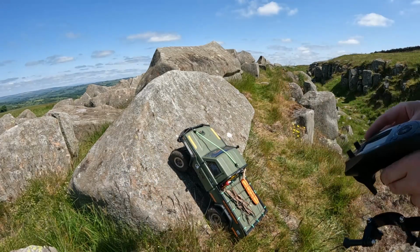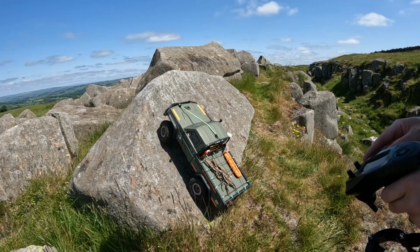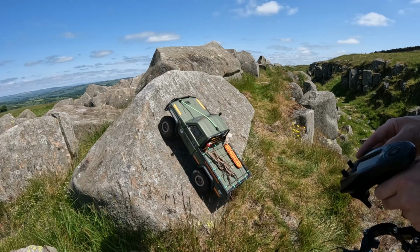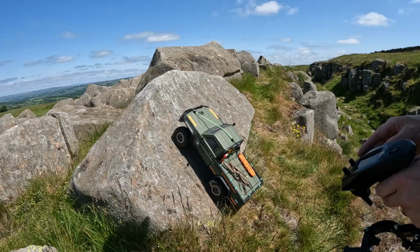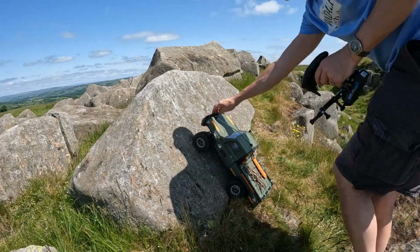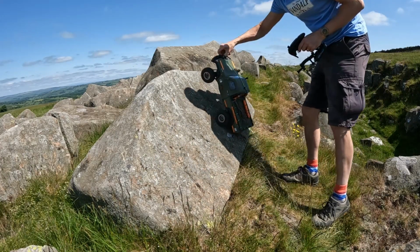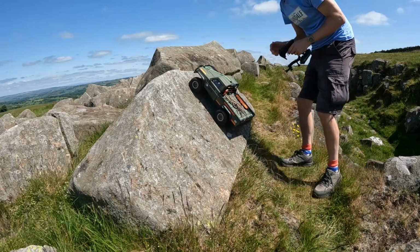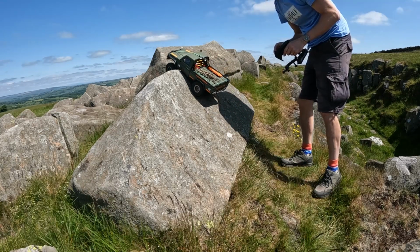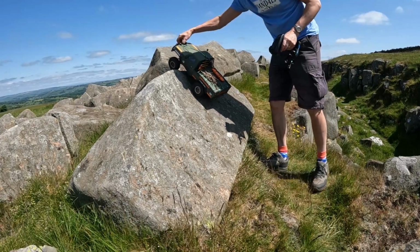That wasn't a bad performance. This lichen is a nightmare. Not too bad, not too bad. Let's try it at that midpoint again. See if we can hold. Oh, got a wheel over. Definite top performer there.